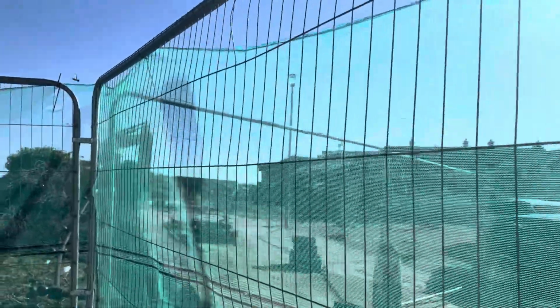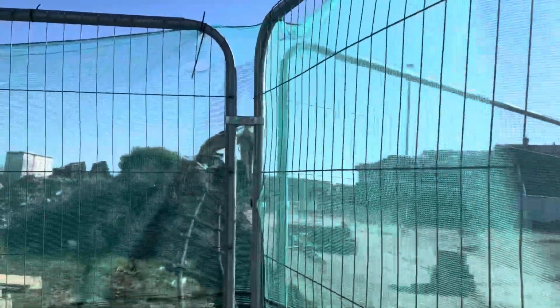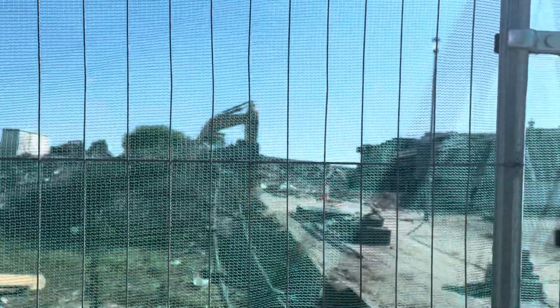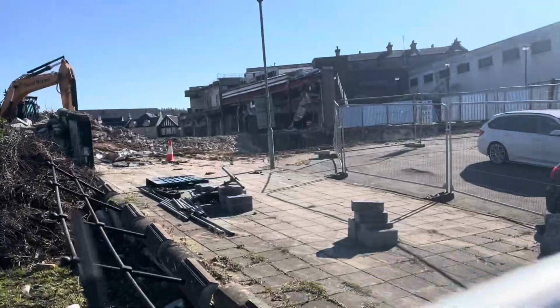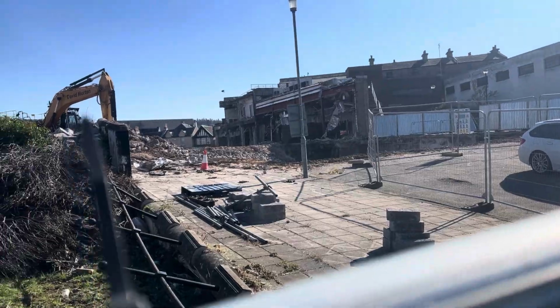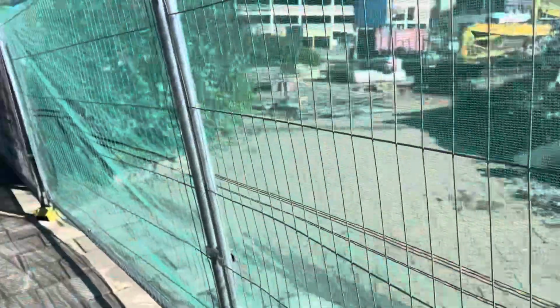Right, so it's just a wee update video up at Callendar Square, or the Anthony Hotel demolition, on the 2nd of April 2025. You might be able to see it there, the big hole that machine was digging out last time I was up filming.